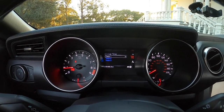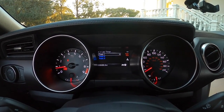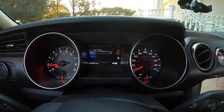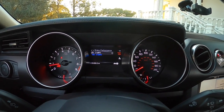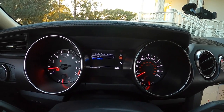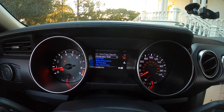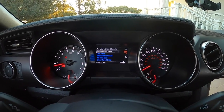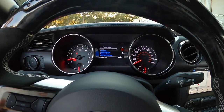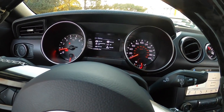All right, so then you got your lap timers over here, which I believe you hit okay while you pass the start and stop of the lap, and it will track them for you, and you have multiple different tracks here to set them on. Next, you have your brake performance, so you can go from 60 to 0 and 100 to 0, and it'll time it for you. And then over here, you have all your results stored, so you can take a look at them. All the options here in this car and all the things it measures and shows you is super amazing.